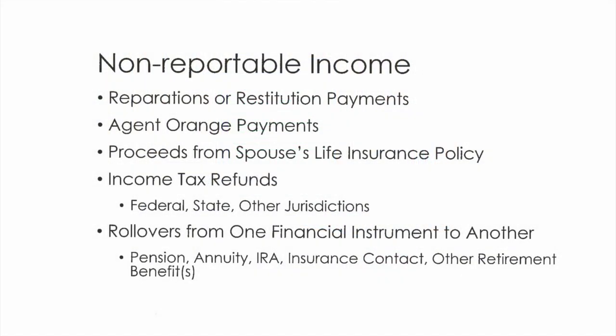Non-reportable. So we're talking about restitution payments, Agent Orange payments, proceeds from a spouse's life insurance policy. Not reportable. This is a big question that they receive in the call center. Your income tax returns are not reportable. So when you file your income tax for federal, state, or any other jurisdiction, it's not reportable. Please do not report it, because then they're taking it into consideration as income, and it's not considered income.